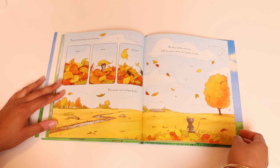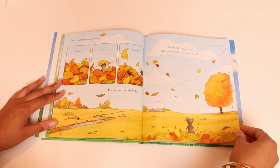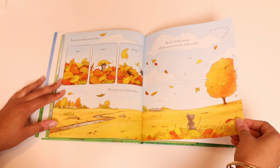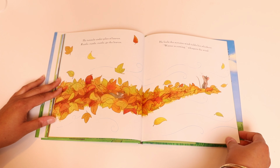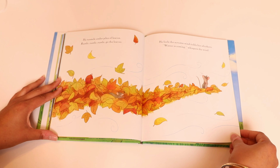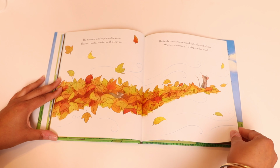Every morning in autumn, 1, 2, 3, he pops out of his hole. Such a little mouse. Off he goes into the wide world. Tunnels under piles of leaves. Rustle, rustle, rustle go the leaves. He feels the autumn wind tickle his whiskers. Winter is coming, whispers the wind.